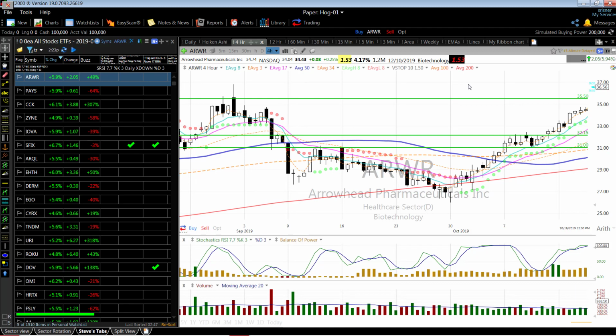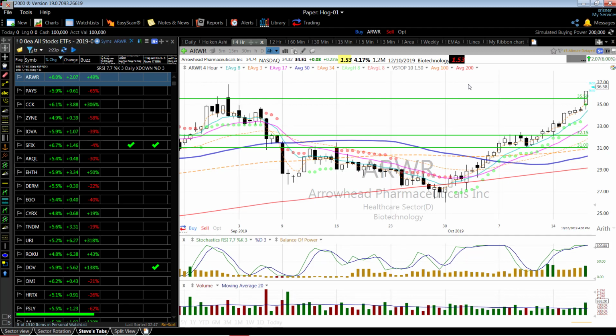Grinding higher, moving up on about a 30-degree angle, still grinding higher. Stochastic hasn't rolled over yet. Have I got to take any partial profits yet? I'd say no. I was right, because we did get the rollover. Now, will I take any profits at 35.5? You betcha. Why? Because it hit my target. Am I going to take all of it? No, I'm going to probably try to trail some of it.